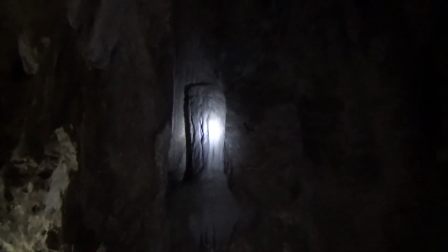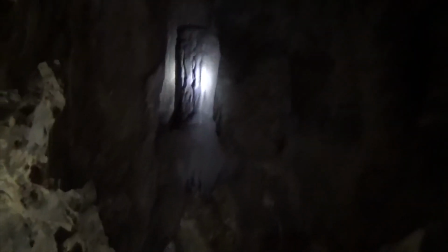Here, you can see a formation that looks like an image. Oh, yeah. The head has a curved body. Naturally? Really? It's only formed by water. Oh, wow. Because the water here is mineral and it contains calcium carbonate. Coming from the stalactite, coming from the root of the tree. See, those are all natural.